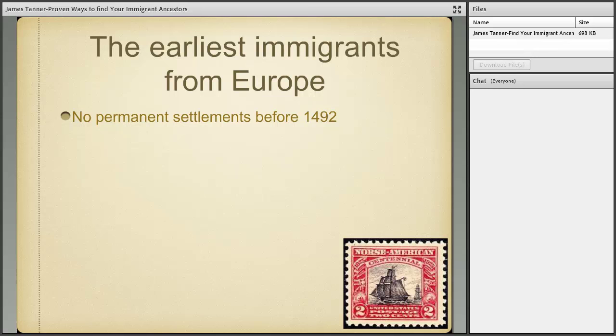Whether you consider Columbus to be the original European discoverer of America, or whether you think the Norse people came down from Scandinavia and settled in eastern United States, none of those settlements were permanent or persisted until the point when the vast majority of European immigrants came to America. So we have kind of a beginning date here.